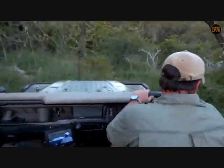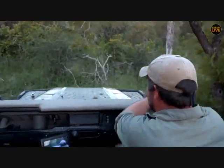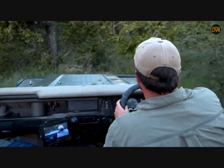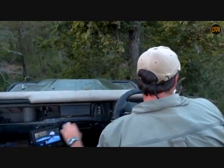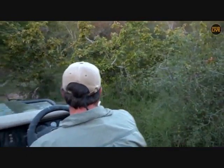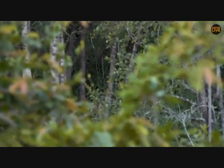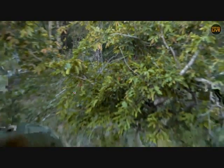I'm going to try and get over all of this, around this knobthorn. Careful there, Viam. It was hard work today. Now, theoretically, Viam, can you see anything through here? Straight there somewhere. So that's where I thought she might be, but I don't see any sign of her.